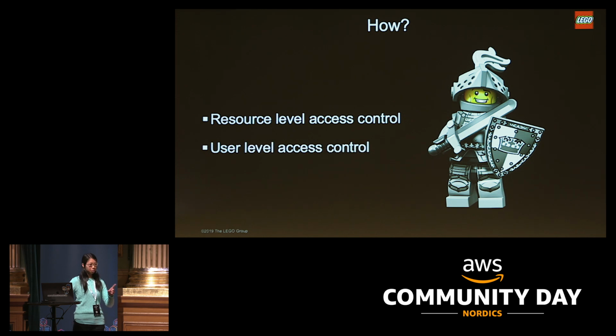How does AWS help you do that? There are 2 levels of access control. There's resource level, which is your S3 bucket policies, and then there's user level. That's the policies you put on your IAM users and your groups, and this is the one I'm going to focus on in my talk.